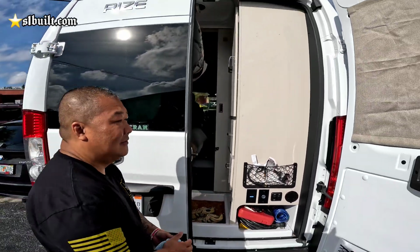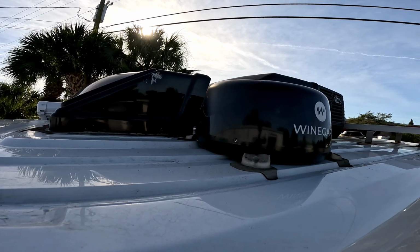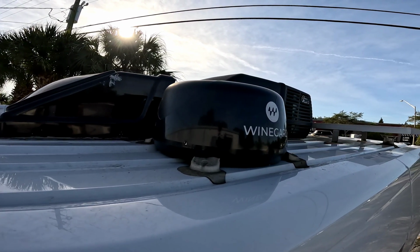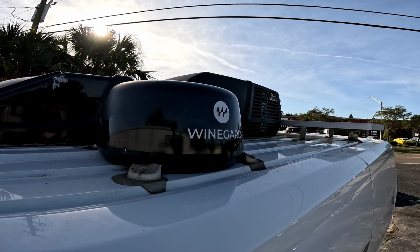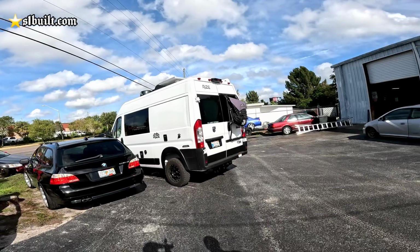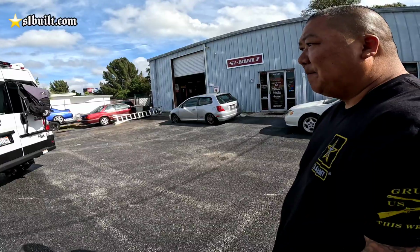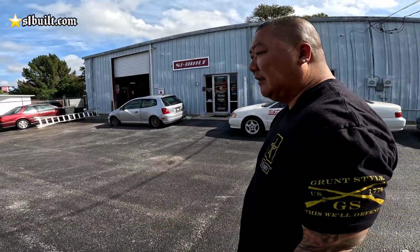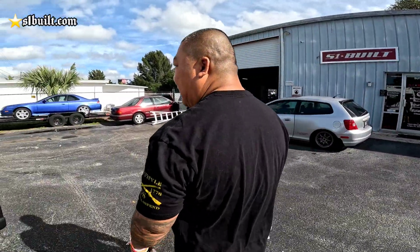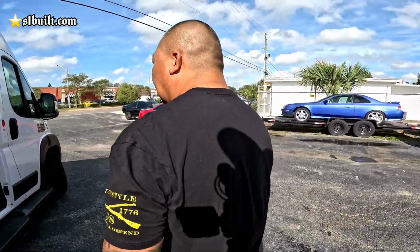So showers, curtains, drawers. And on top, what all do you have? On top, I got a solar panel up there, and a satellite, wind guard for TV, for satellite, and the AC. And this is pretty decent, right? It's hardcore. Like you can go anywhere. It's 18 feet. Is it a turbo diesel? No, it's regular. So basically you can park in any parking spot you want. It's compact too.